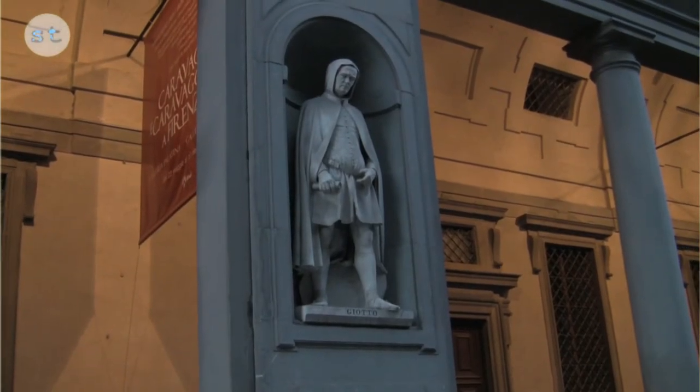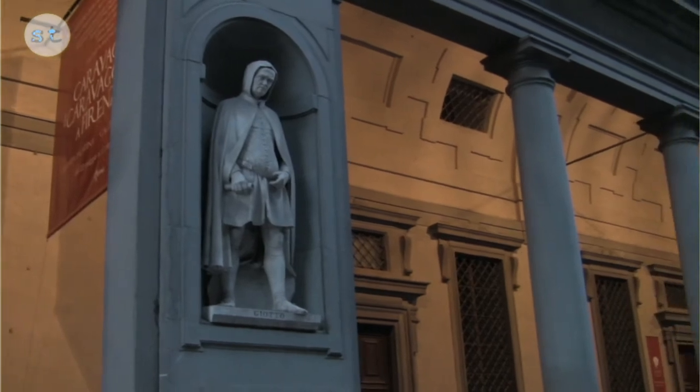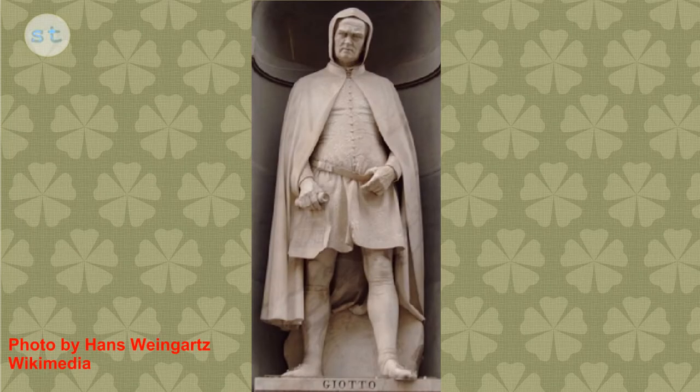Giotto was an Italian painter and architect from Florence. He is considered the most important Italian painter of the 14th century. Giotto's masterwork is the decoration of the Arena Chapel in Padua.